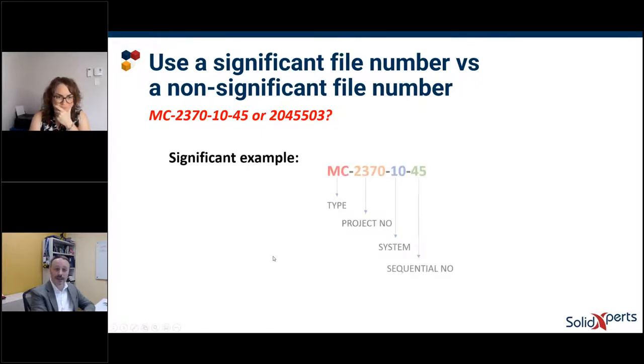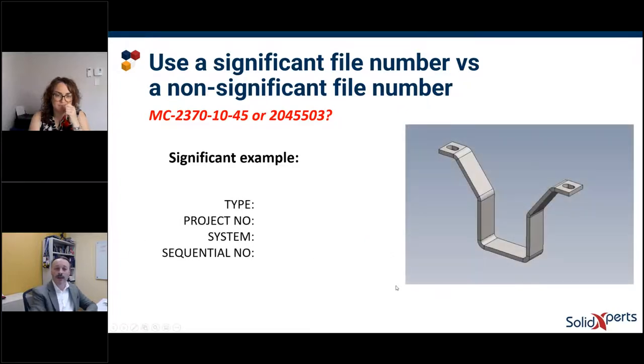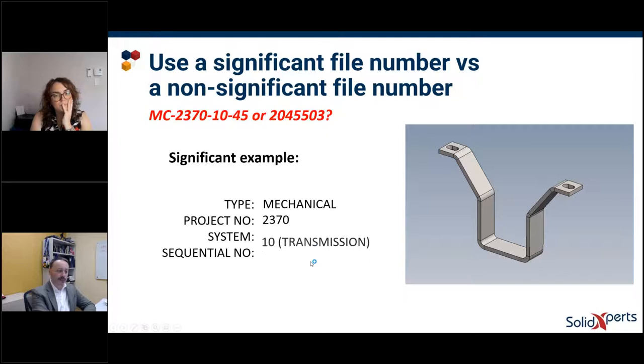So for instance, let's look at your significant number example. You see here it starts with MC, then 2370-10-45, and MC is a type, the four digits are the project number, the next two are the system, and the sequential number goes from 00 to 99 to be able to have a couple of items. So let's say the file is a U bracket like this one. So the type is mechanical. It was designed for project 2370. The system was 10 for the system transmission, and the sequential number was 45 in that case, right?